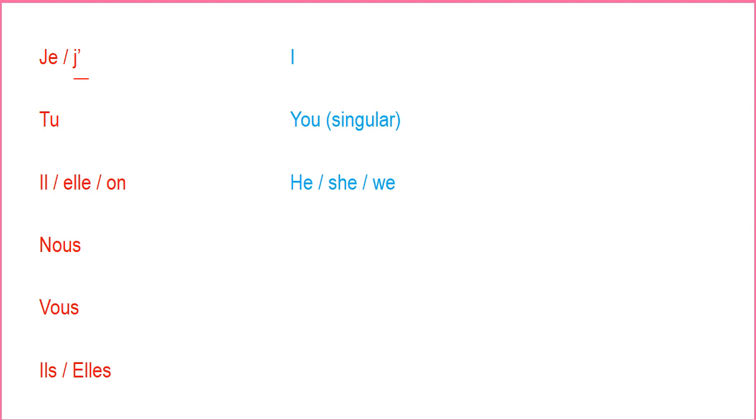Il, elle, and on mean he, she, we. On is used more often than we would use the translation in English. So in English, it's like saying one. One does one's homework, okay? But in French, it's used quite often for we, but more verbally.